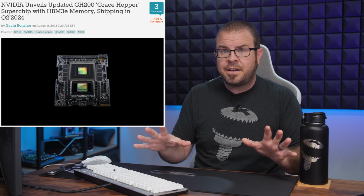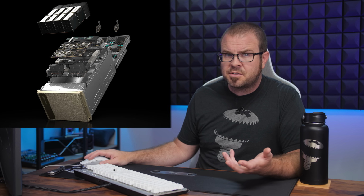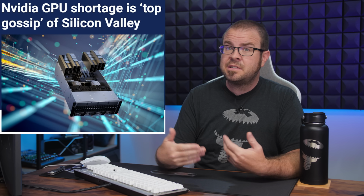Now, it is somewhat frustrating that the term GPU is being used to broadly identify NVIDIA's newer AI-focused solutions, which are typically multi-chip solutions that are sold as complete systems to enterprise customers, rather than GPU meaning a single die or even just an add-in board-based video card, as we are accustomed to. But whatever they're called, at the moment, NVIDIA cannot produce enough of them.